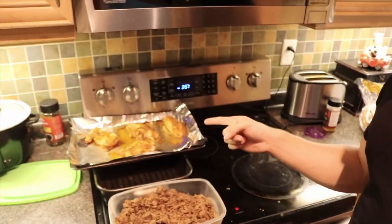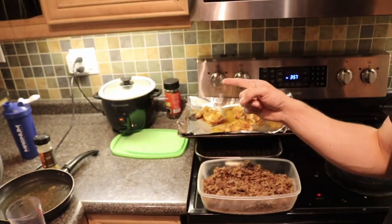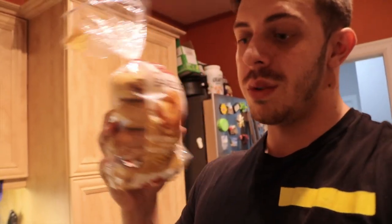So, food is already done cooking. We've got the beef here, chicken, and the rice is already done as well. So we're about an hour away from the workout now. Gonna have the pre-workout meal, which consists of these bagels. So I'll have one of those, some strawberry jam, and two scoops of protein.